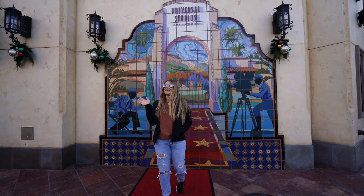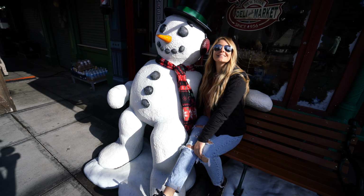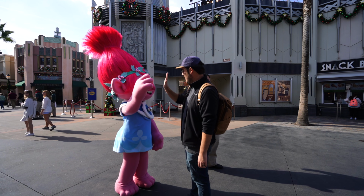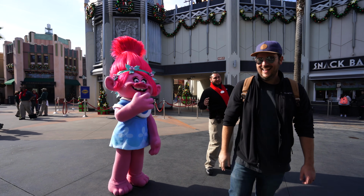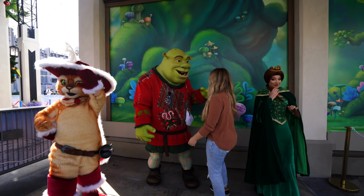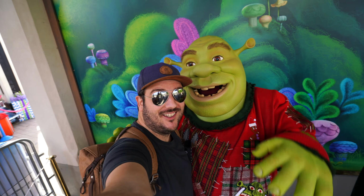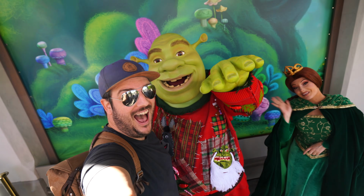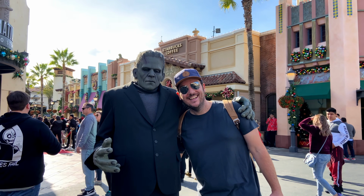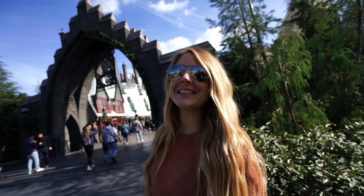After leaving Whoville, we explored more of Main Street and met some of the characters they have walking around. This is easily one of the best things about Universal, as they have a ton of iconic characters and it's a lot of fun just to interact with them as you're walking around the park. I like your sweater. Isn't it cute? I love it. Made some new friends at Universal. Oh, he's vlogging. Hi over there. Thank you. Next stop, heading into Hogwarts.